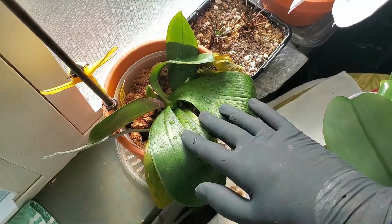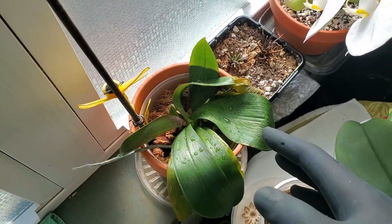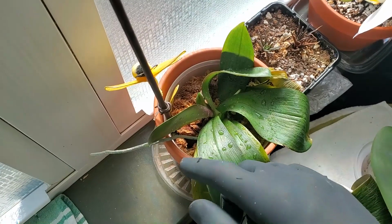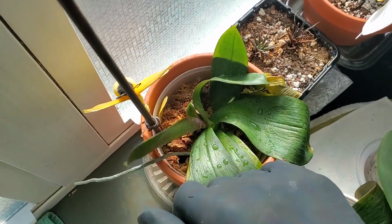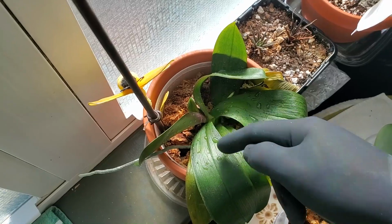The top part, I let the cut part dry out for a couple days before I watered it in the new medium, and it looks good. The leaf is now a little bit more turgid. You can see it's got some resistance to it. It's perking up. This one too looks a little bit better. So those 2 leaves look good.